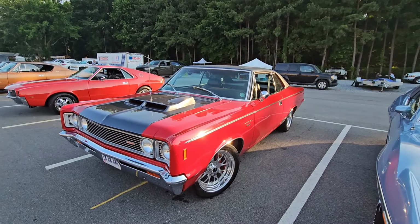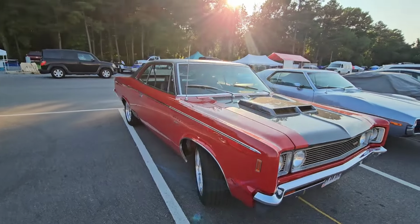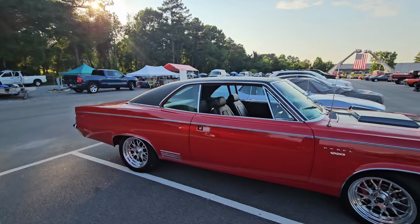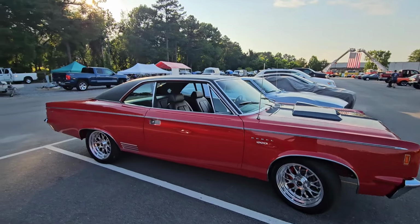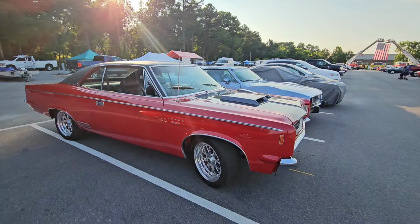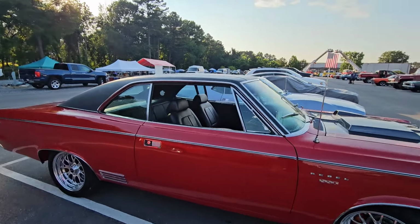What an awesome Rebel. This thing is beautiful. I tell you what, I appreciate all cars. But I swear, AMCs, some people don't get it. But, man, you got to look at the history of it. The fact that they're still here. You just can't go pull parts off the shelf like, you know, Chevys and Fords, even Mopars. And they're here, man. But look at this thing.